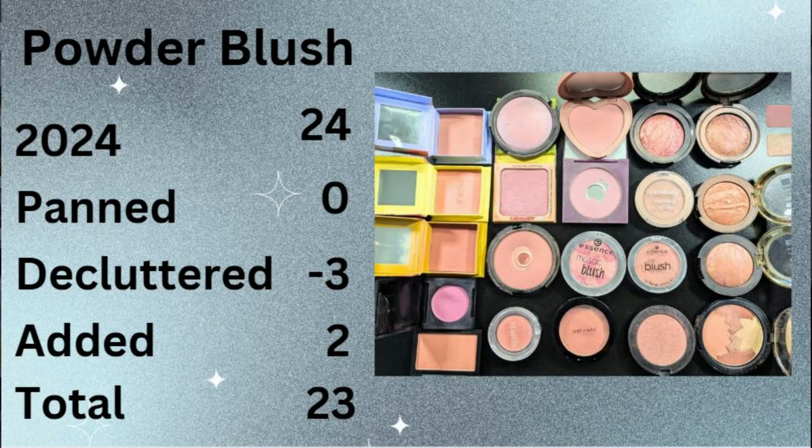So 24 blushes. I panned 0, of course, because panning a blush is so difficult, especially a powder blush. I do have 2 that I'm hoping to finish this year, but last year I finished none. I did declutter 3 blushes. I added 2. And I'm pretty sure those were both added in that giveaway. I'm pretty sure. So I have a total of 23.